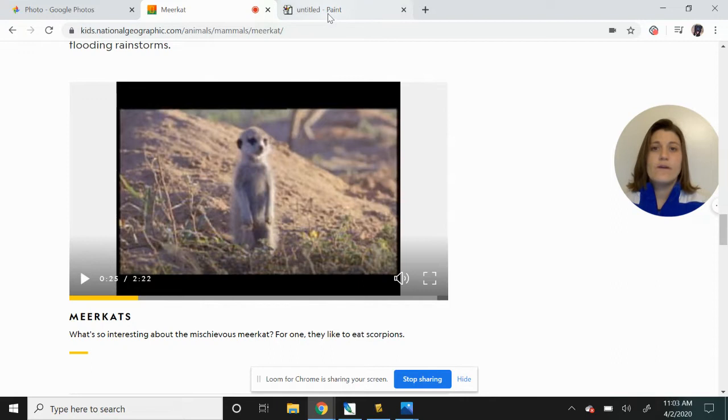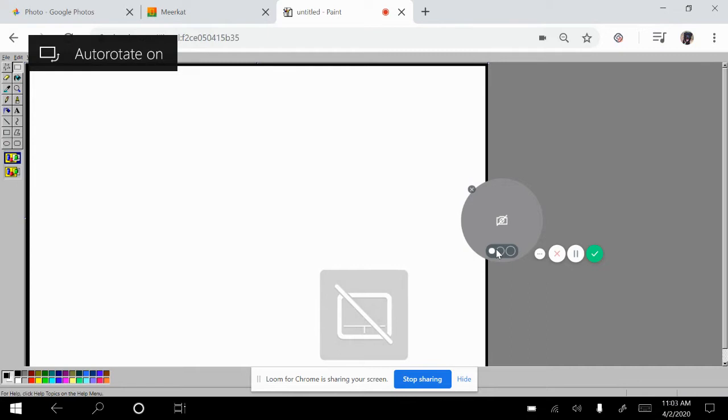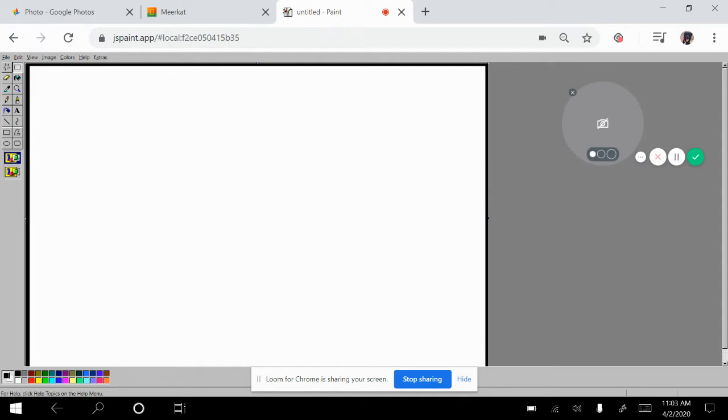All right. So moving on over here to my paint, and I'm going to flip my computer around so I can draw. We're going to start off with a capital letter M, and we're just going to make a letter M, just like you normally would make a letter M. And then inside, we're going to make a letter M also, but a smaller letter M.